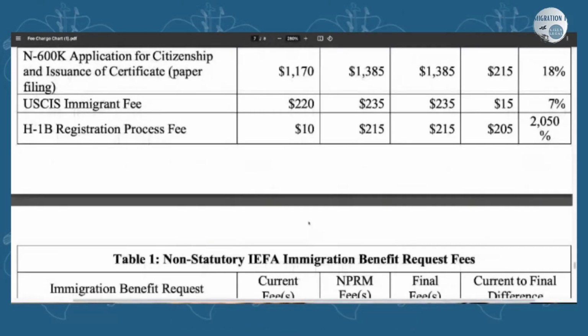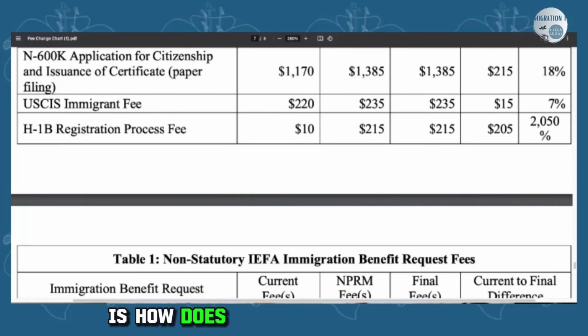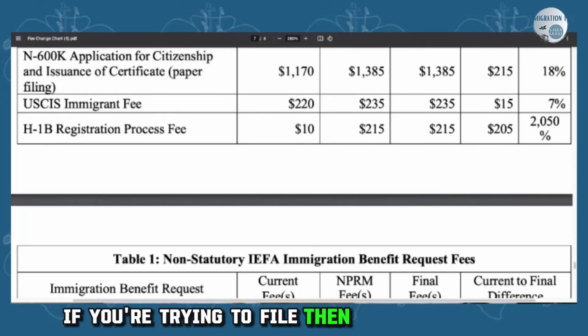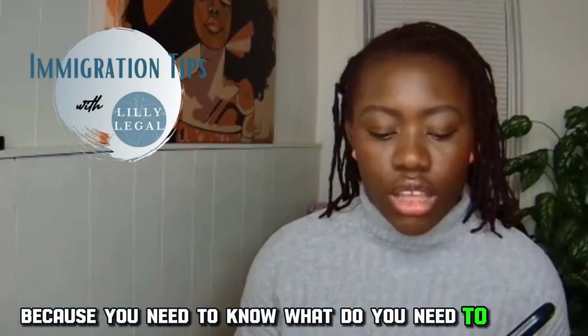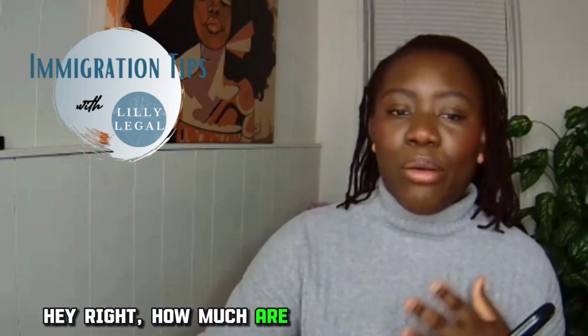Now what I want to talk about is how does this actually affect you if you're trying to file and you're ready to file your green card application. What are the steps you need to take? Because you need to know, what do you need to do here? How much are you going to have to pay? That is the biggest question that people ask me.